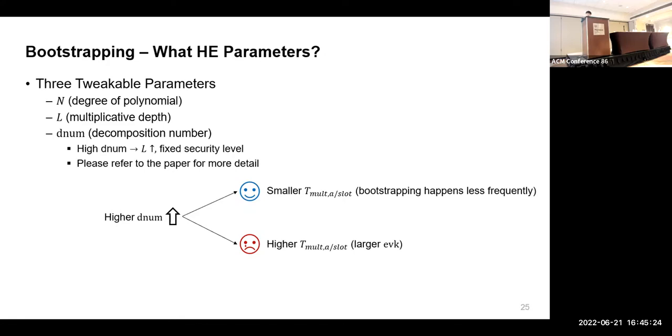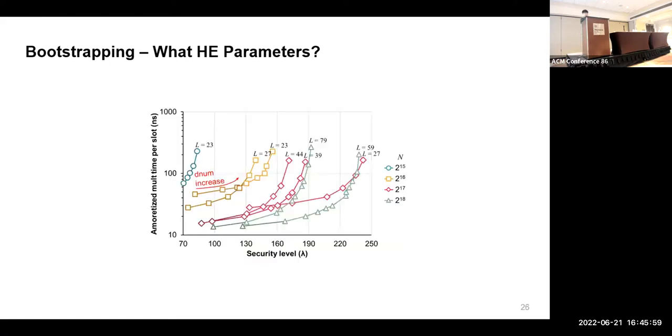The last parameter is dnum, or decomposition number. This parameter is introduced for the first time in this presentation, but there are too many technical details, so please refer to the paper for the details of dnum. High dnum enables more multiplicative depth with the same security level, which can lead to less frequent bootstrapping, so it is good for amortized mult time per slot. However, it also makes the evaluation key dnum times larger, which is bad for amortized mult time per slot.